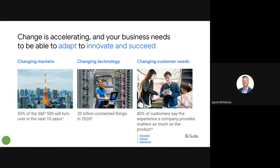Cars, machinery, medical devices, home appliances, and even cities will be connected. So given this unprecedented amount of data, we have to prepare for it. And finally, your customers have these expectations since things are constantly shifting. 80% of customers in both business and consumer scenarios now consider the experiences they have with the business to be as important as the product or services they're providing. So to stay relevant, you're going to need to adapt to these three spectrums here.